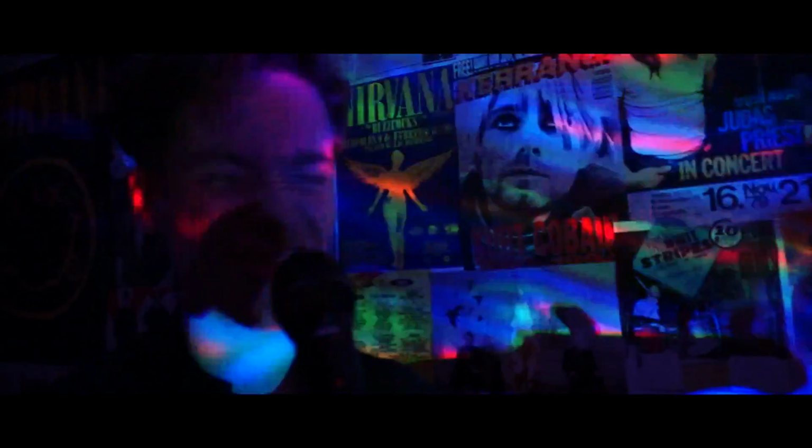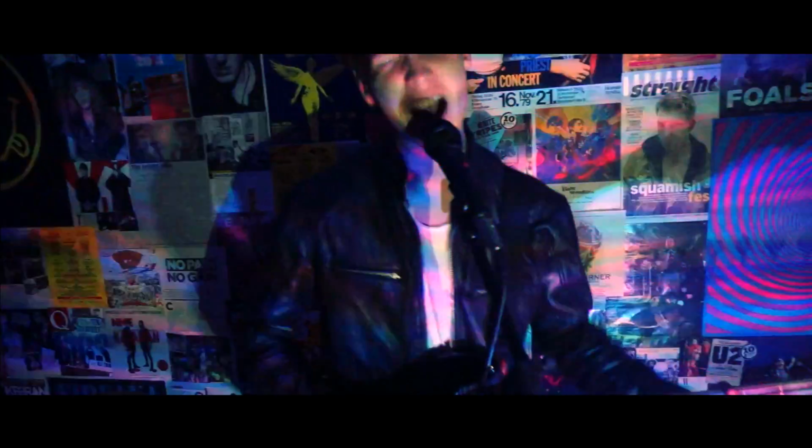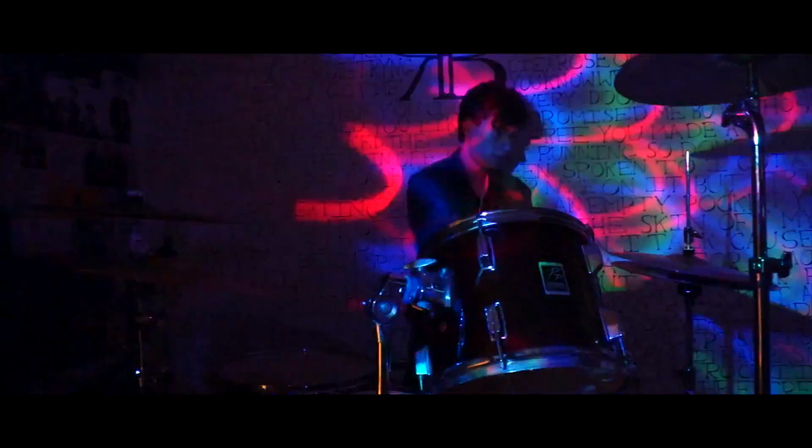So as you can see in this part, we really focused on lighting, so the light that we use doesn't actually look like this, but we shook it really fast to get a really good effect. Yeah, that's exclusively for the chorus, so you can distinguish certain shots between them. Yeah, it gives a good structure to the song. Yeah. There's some good close-ups of instruments.